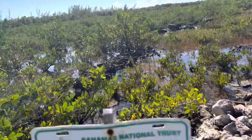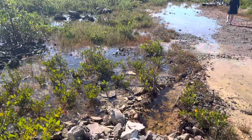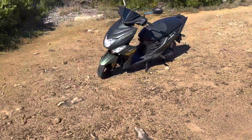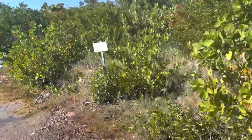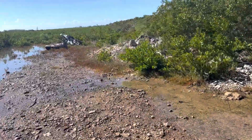How many times have you been to a national park before? You are here virtually. And this is beautiful, guys. Welcome to the Bahamas National Trust park boundary. I guess that means we can't go any further. So yeah, we won't go any further now, but I just want to give you a look at the landscape.